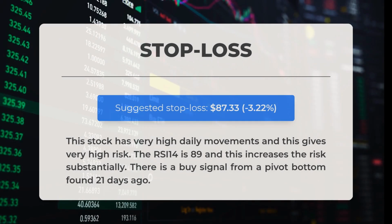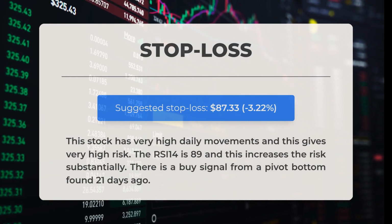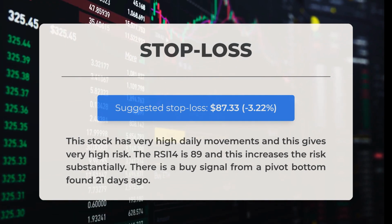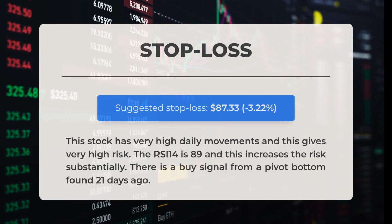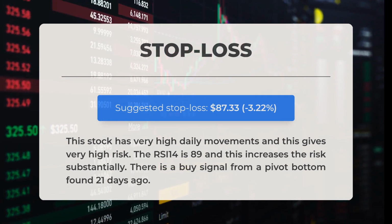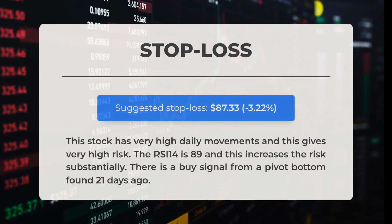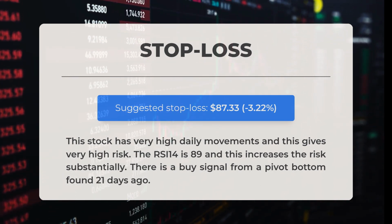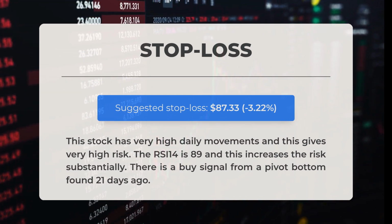Our recommended stop loss is set at $87.33, which reflects a decline of 3.22%. This stock experiences very high daily fluctuations, contributing to significant risk. The 14-day relative strength index stands at 89, which greatly amplifies this risk. Additionally, we are observing a buy signal stemming from a pivot bottom that was identified 21 days ago.